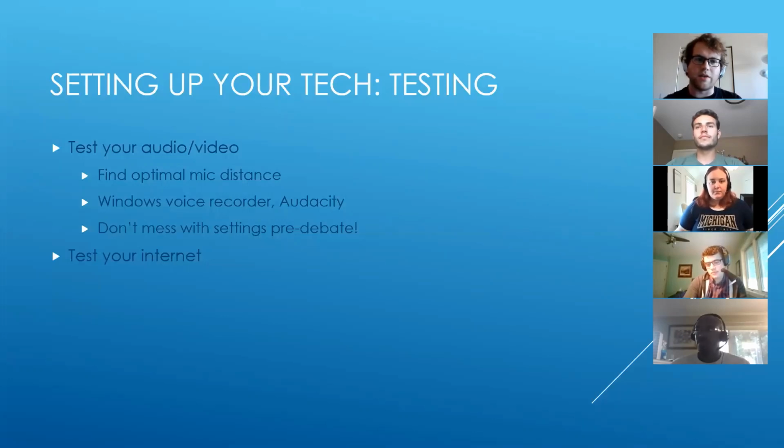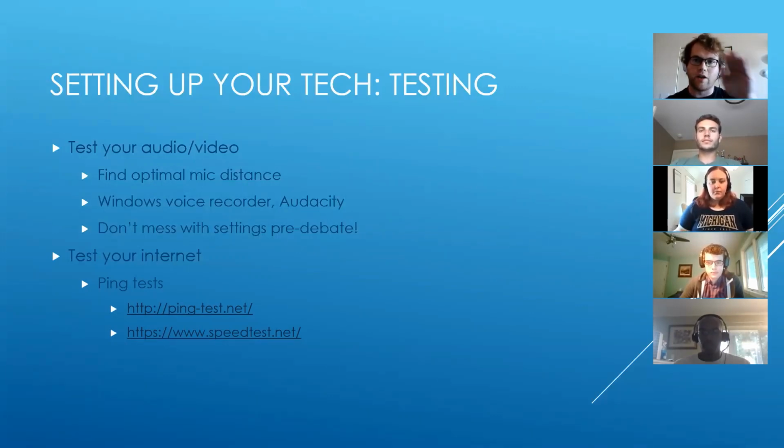So one really easy way to do this is to just do a ping test. A couple websites you can do this with, it's free, easy, are pingtest.net and speedtest.net. I don't really fully understand all the mechanics of how the internet works, but it's simple enough. Low numbers are good, consistency is even better. High numbers are bad. Fluctuating ping is worse. If you go to this website, it'll show you a little line graph, and if you see a bunch of dips and valleys, that's worrisome.